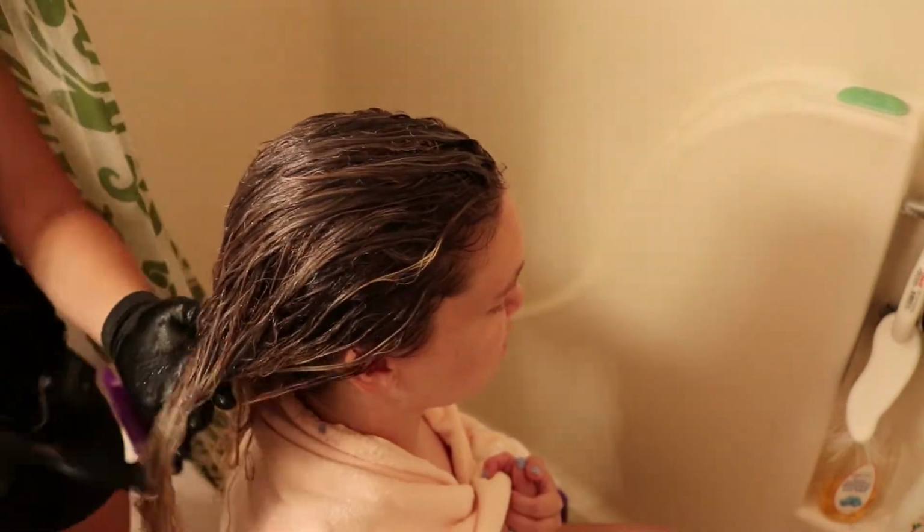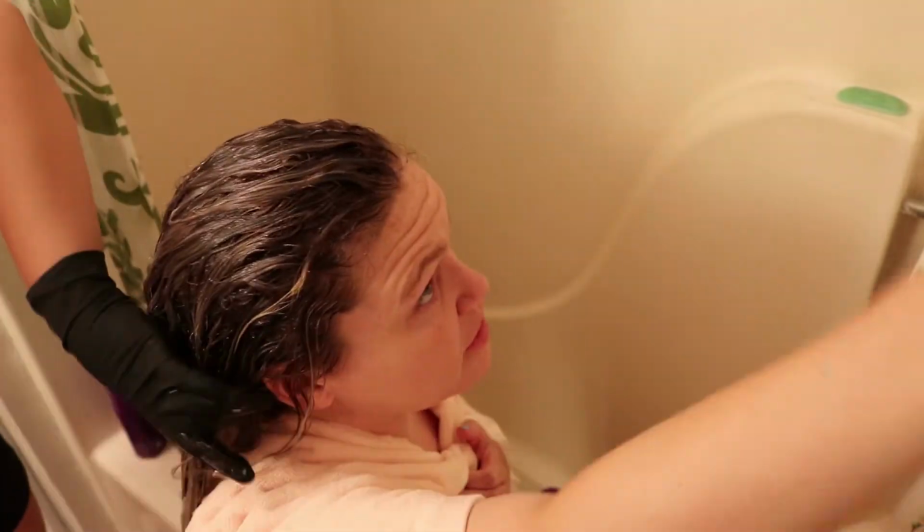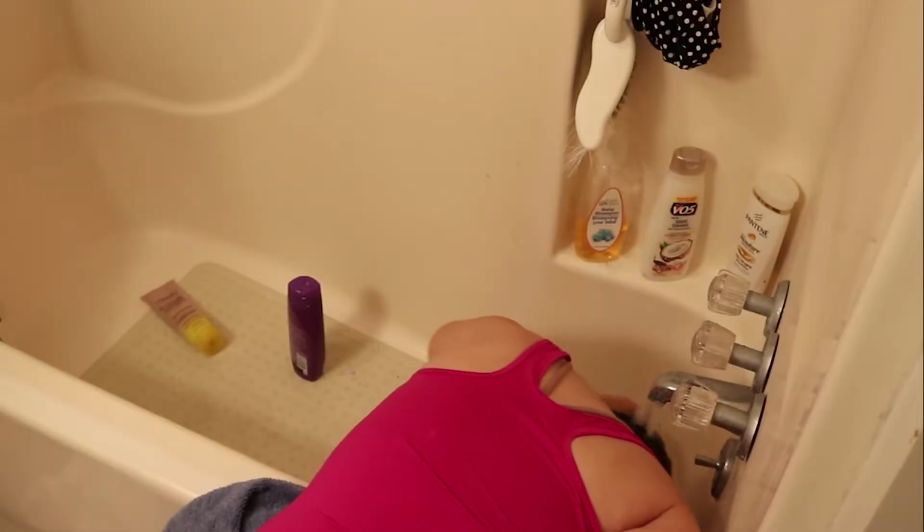Once she's done with the roots, she's then gonna dump it all over my head, and we are going to wait the recommended amount of waiting time, which I think was 20 minutes, but definitely read your package and make sure you're following the instructions, and maybe not this video. So rinse it out first and then shampoo.